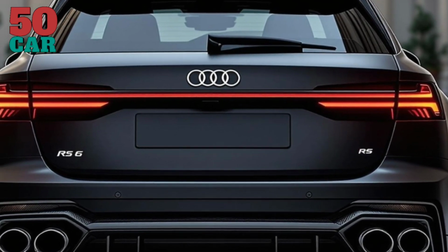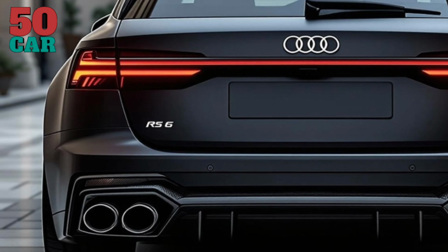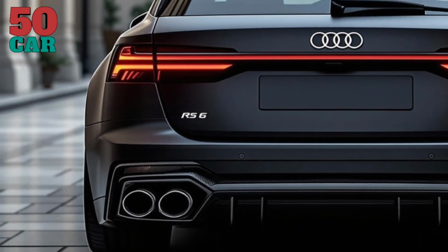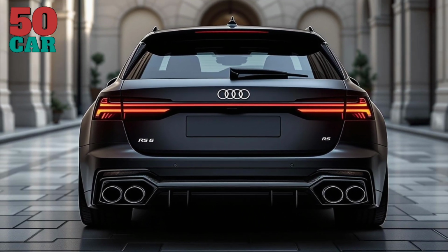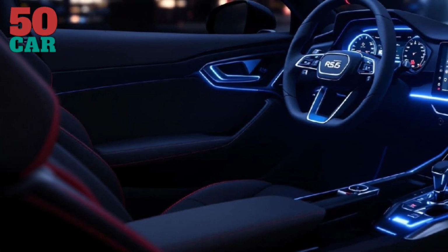Pros? Aesthetic aggression, aerodynamic finesse. Cons? Low ground clearance can challenge city curbs, and it's nearly 2 meters wide. Tight spaces beware. Interior and dashboard design.